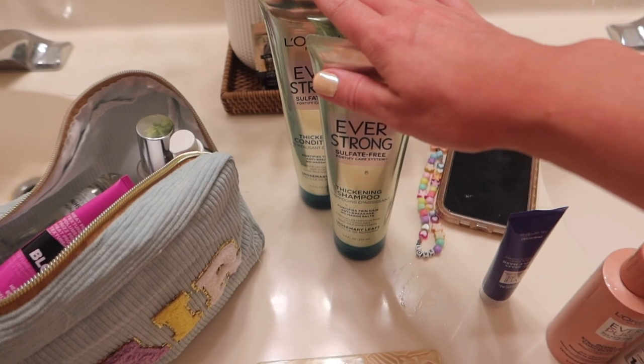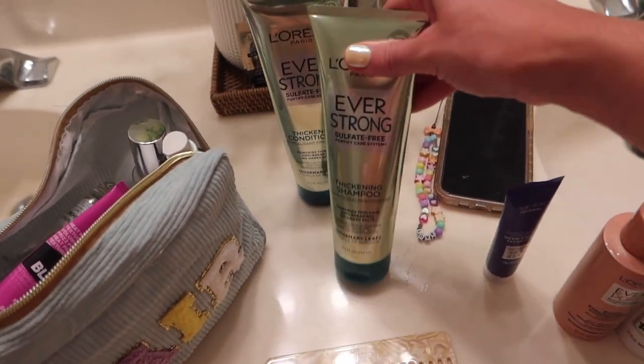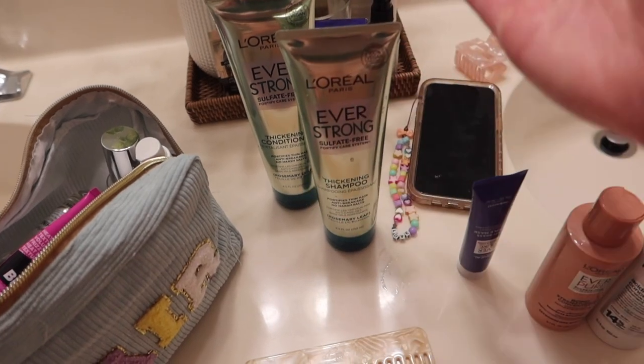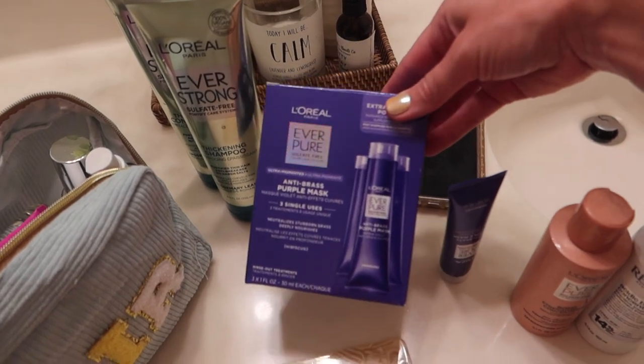I've used these a few times and I do like them, so I did want to mention them because I feel like they're almost similar to the Volume Inject if you were looking for something that's kind of like a thickening shampoo and conditioner, which it's not going to thicken your hair, but it is nice for fine thin hair in my opinion. And then I also picked up this because I did recently bleach my hair.